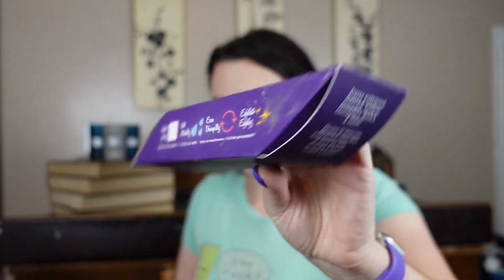Oh, I don't have the little magazine. There's no magazine. There was just that GQ thing. Is that a thing this month? Did they not have it? That has all the products? Or did they just not put it in mine? But look, there's bronzer on the side of my makeup eraser. Not doing your job, makeup eraser.